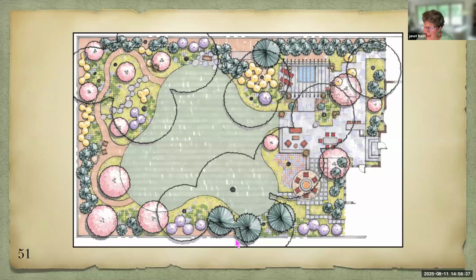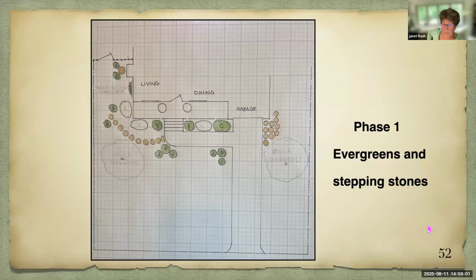Okay, now don't panic. Don't panic. Do you have to do a landscape design like this? You absolutely do not. But I just want you to notice how they indicated plants on this beautifully done professional landscape design. It's all circles, right? Well, we can do that. So that's what I'm using for my drawings. I'm not using a computer. I don't like to use computers. And so there you go. I'm a graph paper girl.